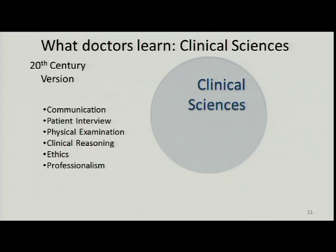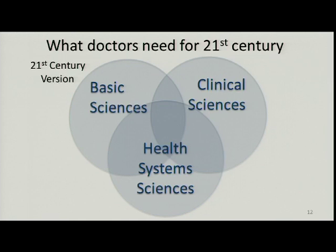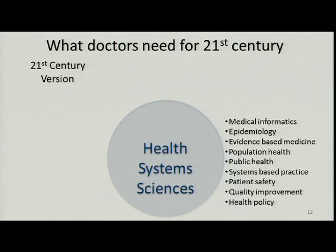And now we're in a different century, and there's a third big bucket, and it's starting to be called health system sciences, and it contains things like, there it is, Bill, medical informatics, epidemiology, health systems, quality, safety, those kinds of things. And we're really in a new world where of all the stuff you used to have to learn, and Tim's right, you got to jettison something. Because there has to be room for these new things.